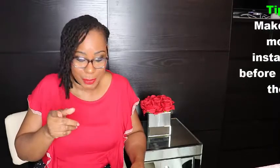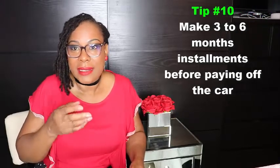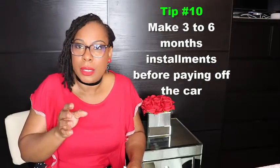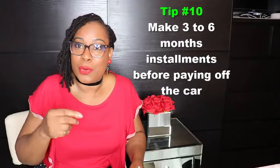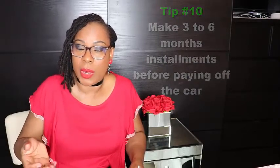And the last thing you need to do or need to know is that, yes, you have the money. Do not spend that money, because that money is for your car. Make about 3 to 6 months installments, because not only does it help your credit, you also get all the discounts that they're offering. Okay, so it's a win-win for you. Then you go ahead and pay off your car.